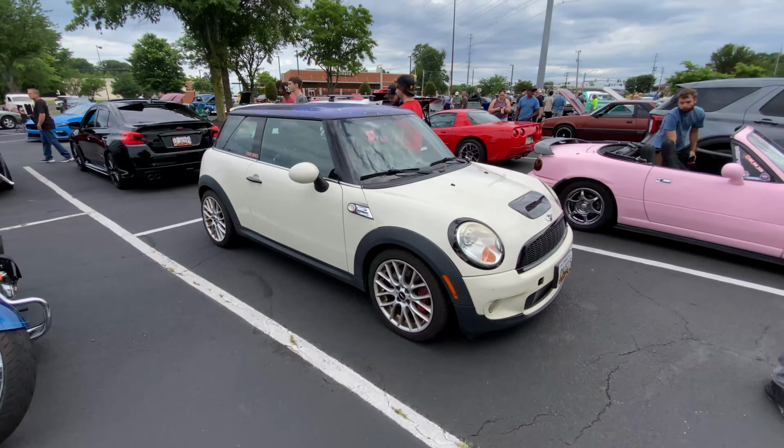Right-hand drive delivery vehicles imported from Japan. Kind of neat. Those are Honda ones. It's like a Subaru. Carry some stuff in these things. Right-hand drive Austin Mini. Mini 1000. Right-hand drive.